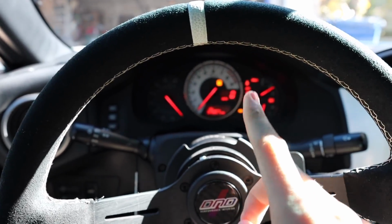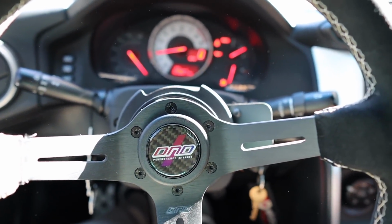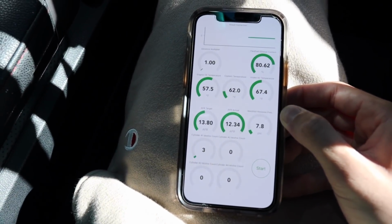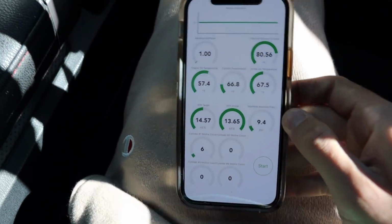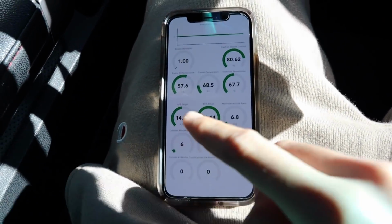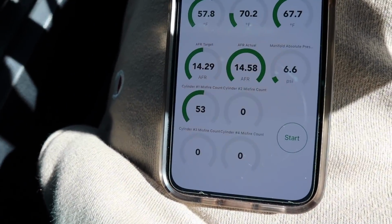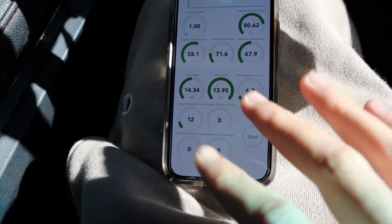I'll turn the car on. If you guys remember, we were misfiring on cylinder 3 on this car. Give it some gas. As you can see, it's doing the same thing that cylinder 3 was doing, but since we swapped that bad coil pack over to cylinder 1, it is misfiring like crazy. So that coil pack on cylinder 1 now is bad. So now we know. With that being said, we need some new coil packs.